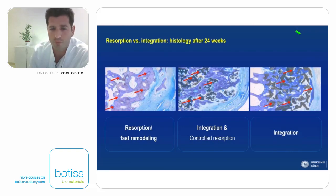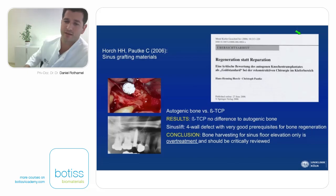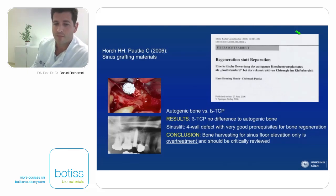We come to another group: integration, control, and resorption of synthetic materials. There was a study that was discussed a lot in Germany comparing beta-tricalcium phosphate and autogenous bone. What they found was that there was no difference regarding the bone outcome and the implant survival, because the sinus lift is a favorable defect with very good prerequisites for bone regeneration.